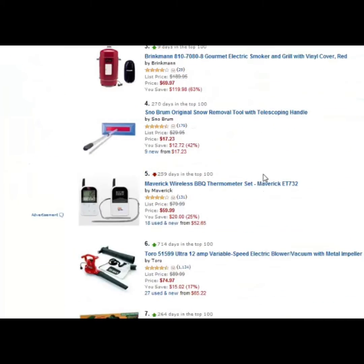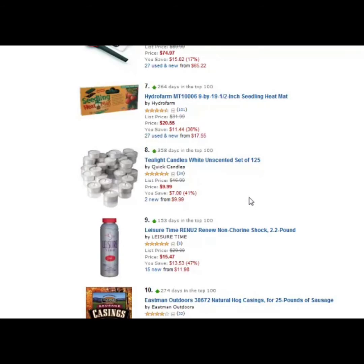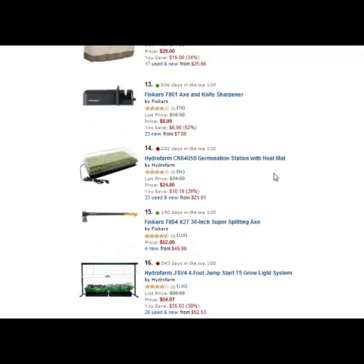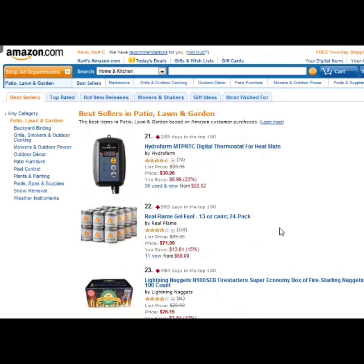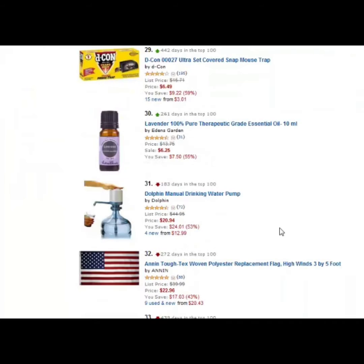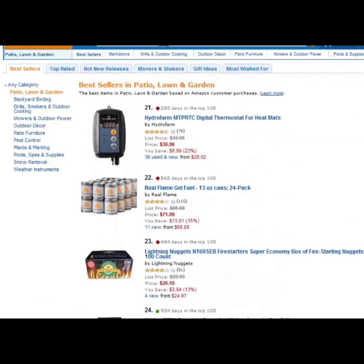What do we have here? A wireless barbecue thermometer. Now that's pretty cool. And that would be a pretty under the radar niche. I don't know how much demand there is for that, but that's a pretty cool idea. We got some grill covers. So these are the best sellers. Nothing here is really jumping out at me. A lot of grill covers, a lot of just like insect repellents, light bulbs. I'm not seeing anything too promising in that one.